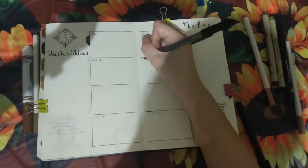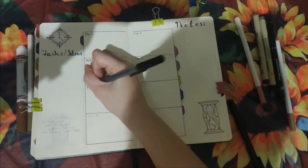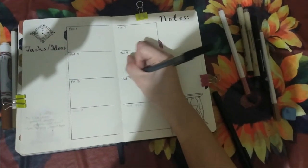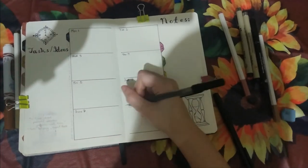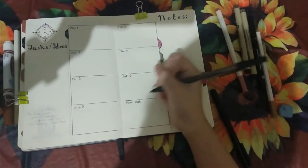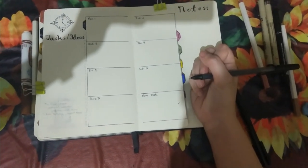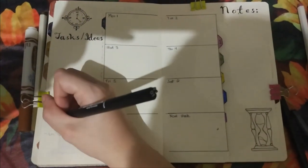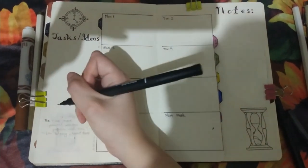I'm actually using a Pigma Micron brush pen. How intriguing. Fun fact, I actually ordered that for my sober setup, but it arrived late. So I'm using it for the November instead.